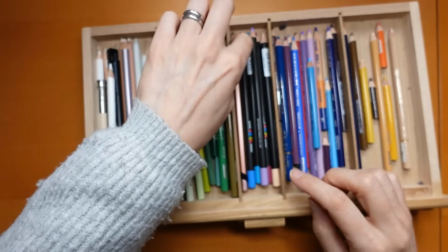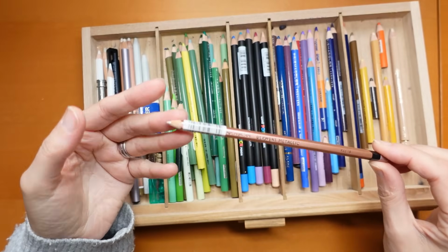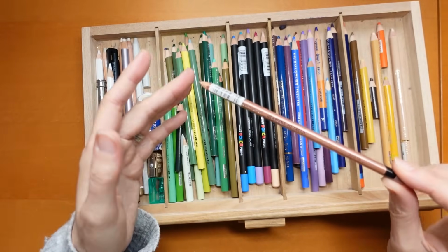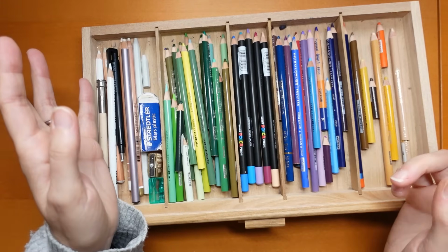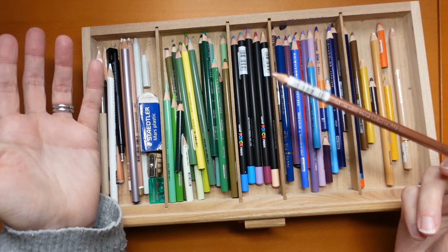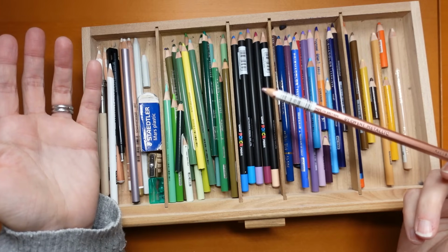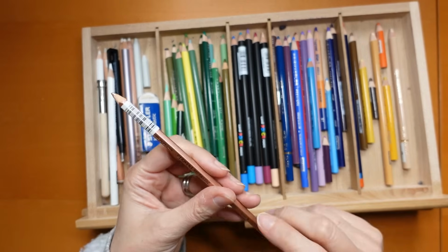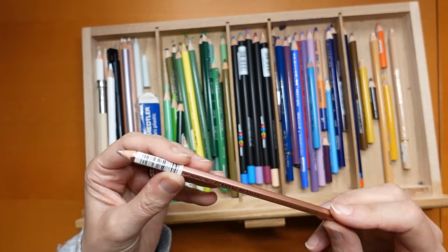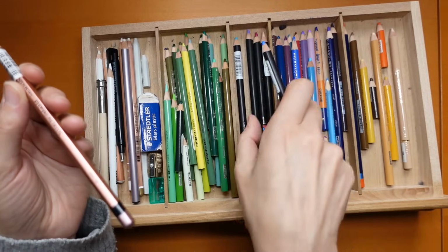This here actually is a Derwent metallic pencil. I wanted to try one to see how they compared with my other metallic pencils. I have to say, I didn't feel they were any better. So they're more expensive, and I didn't think they were that much better, so I don't really use it. I just thought it might be a more vibrant red, but it isn't. It's the same as the reds in the other sets. And we'll talk about metallic pencils a bit more later.